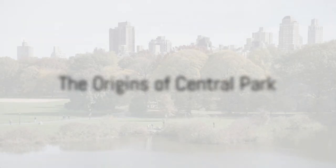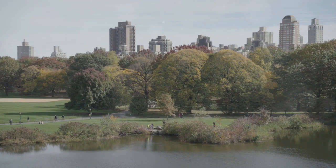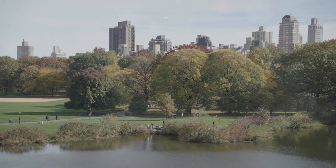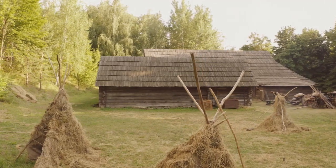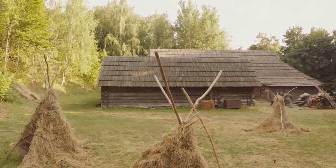Did you know that beneath the verdant expanses of Central Park lies an untold secret? A vibrant village known as Seneca Village once thrived where parkgoers now roam. This African-American community was displaced to make way for what would become an urban oasis.